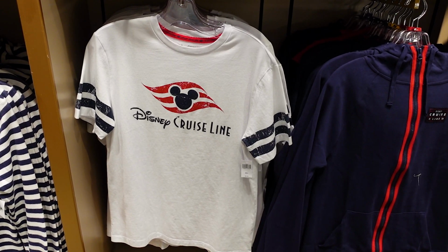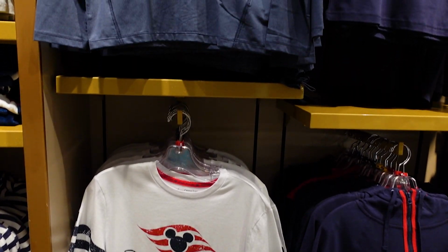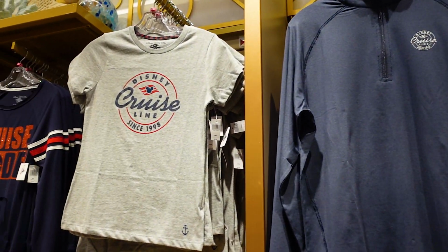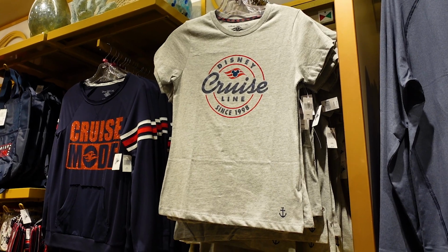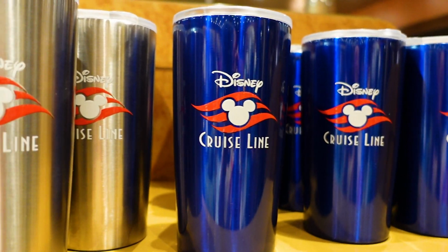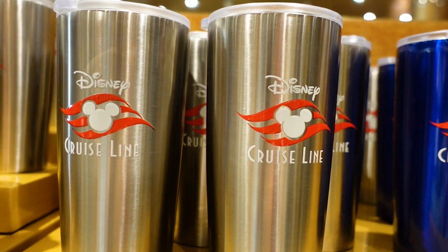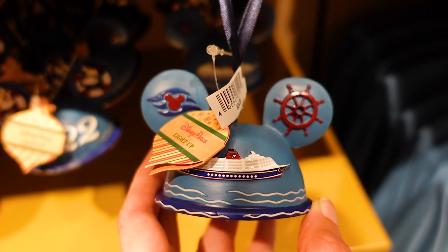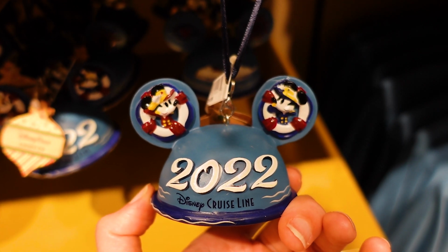We just popped into the shops here on the Disney Wonder just to check out some of the merchandise. As a reminder, if you're looking to buy some souvenirs when you're on your Disney cruise, you'll need to visit the stores when the ship is at sea. So when it is parked at port, these shops will be closed, so they just are open now, so we're popping in to check some of it out.